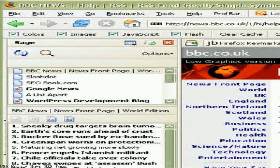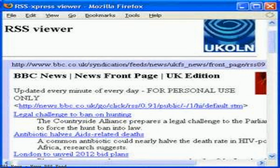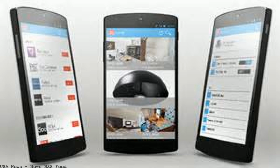RSS. Really simple syndication. Makes it easy to syndicate and distribute content on the web. We invite you to use US News RSS feeds to add US News content to your site. UpNews.com makes its news headlines available via RSS feeds to facilitate reading our stories via news aggregators.